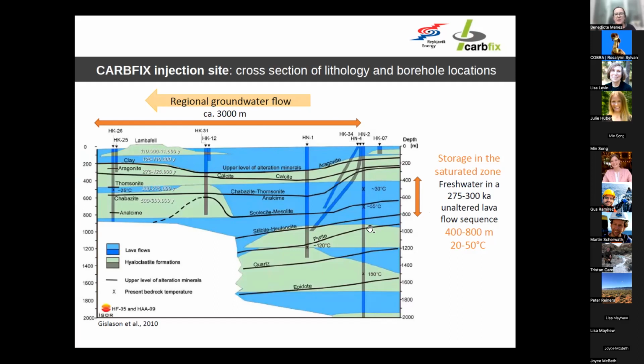And the site benefited from different deep and shallow holes that first allowed, at the level of the well HN2, which you can see on the right, I don't know if you see my mouse, injecting the CO2 mixed with groundwaters and following the fate of the gas that was injected in the lava flow, and seeing the evolution and the reactivity of the basalts, to assess their fate and their potential transformation into solid carbonates.